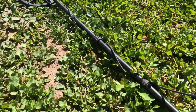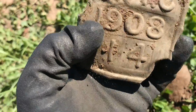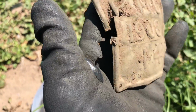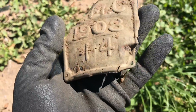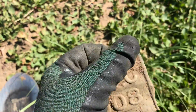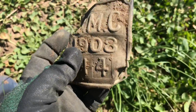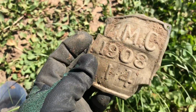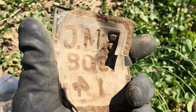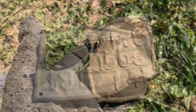Well guys, it's been hard work today, and just found myself a horse cart plate, slightly damaged. I'm going to leave it exactly as is. I ain't going to try and bend it or straighten it or anything. It is as it is. Top stuff. Still worth money in that condition, believe it or not. Unbelievable. Awesome stuff.